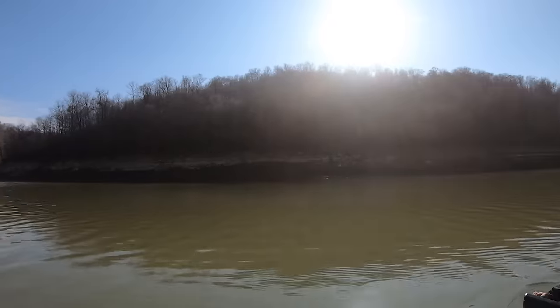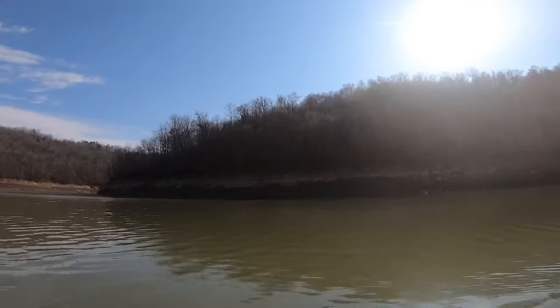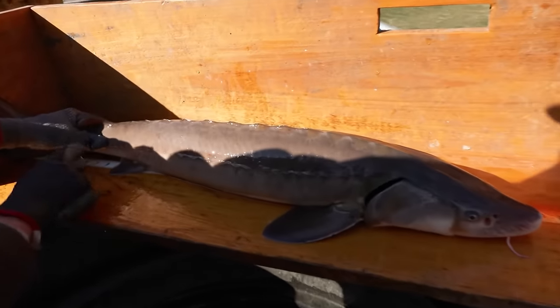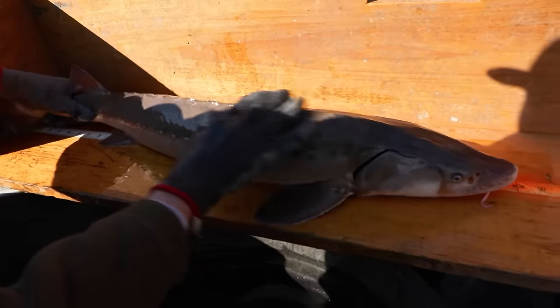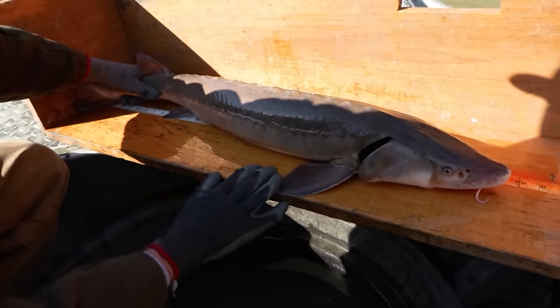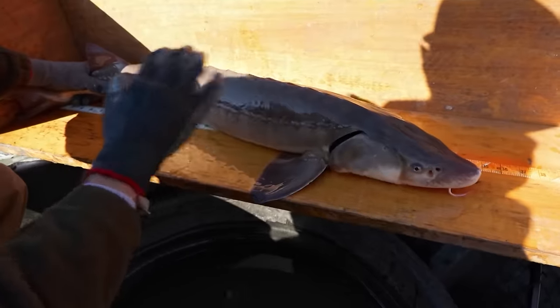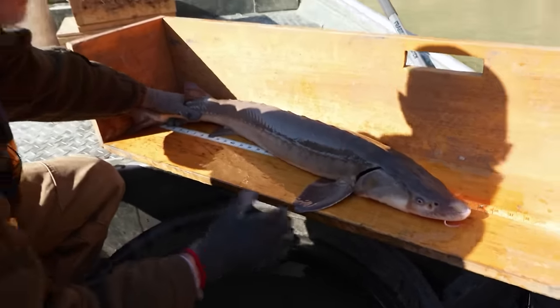So this is a nice example of a lake sturgeon. You've got the three rows of bony plates, the dermal plates that cover the skin, and these plates are large and really sharp with sharp keels when the fish is young. They tend to get smaller as the fish grows and the keels become more blunt.